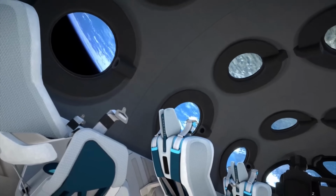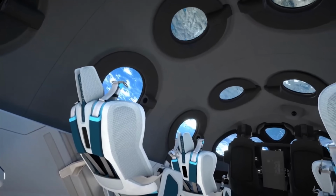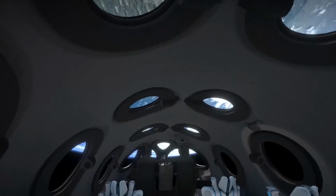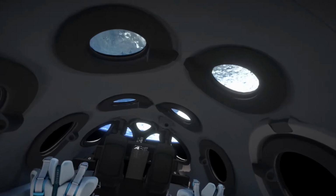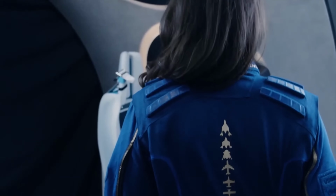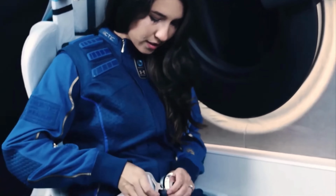And most importantly, there are 12 cabin windows through which astronauts can gaze down at Earth. The windows have soft, extended edges, allowing astronauts to perfectly position themselves for 360 degrees of awe-inspiring views. Chief Astronaut Instructor Beth Moses has had the opportunity to trial this unique experience.